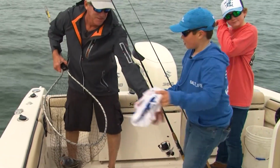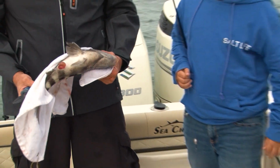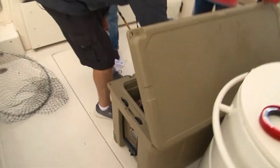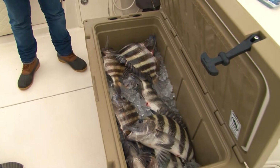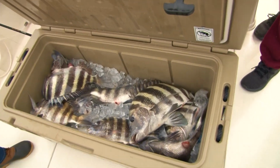Nice job right there. Another nice sheepshead. There we go. Open that cooler for me. Man, that's what I like to see. Look at that cooler now. Whew. Check that out. It's a mess of sheepshead now. I like that. Calcutta, keep them for days.